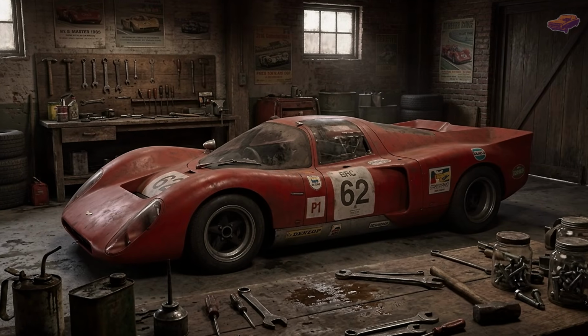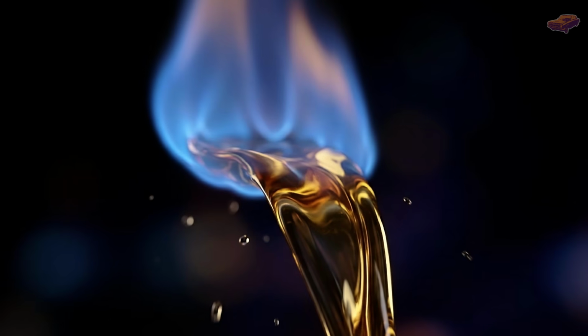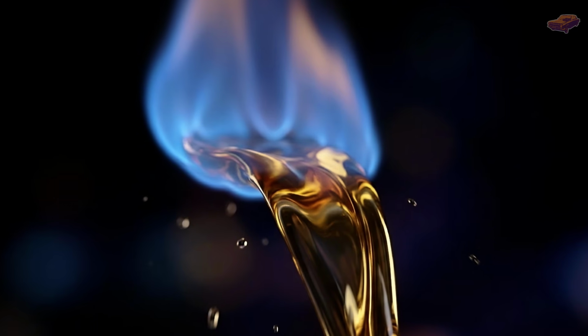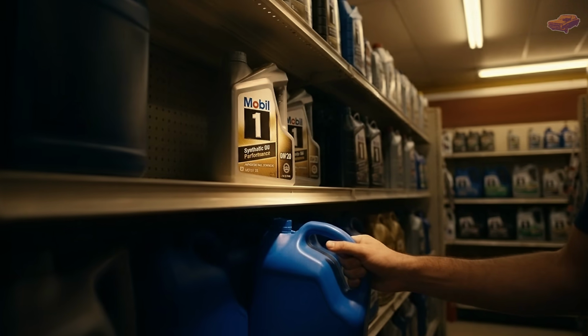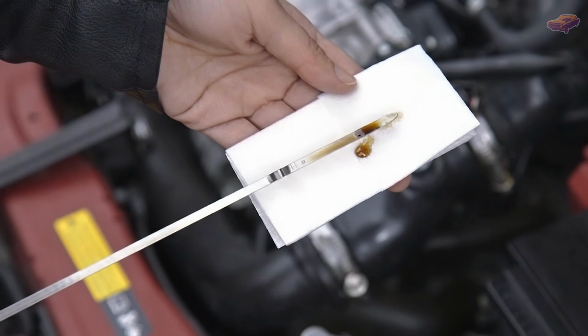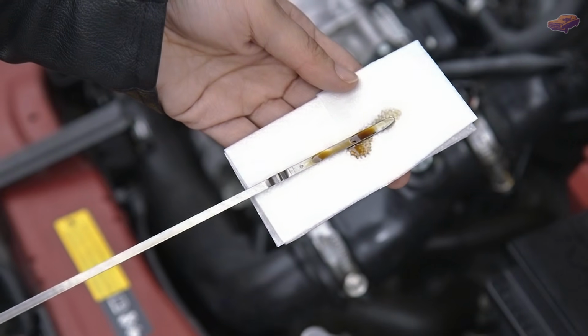The second habit is checking for the API certification mark and the correct specification for your car, since that little symbol proves the oil cleared the same tough industry hurdles. The third habit is honestly matching the oil to your real driving, because a value synthetic is plenty for normal intervals, while genuinely severe use may justify the premium line.